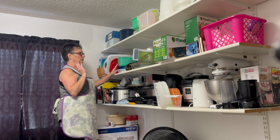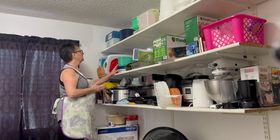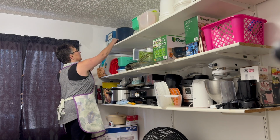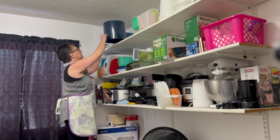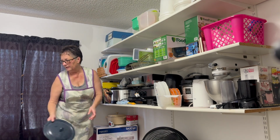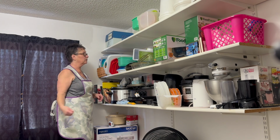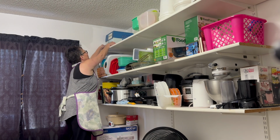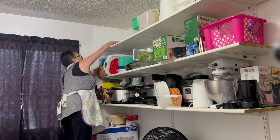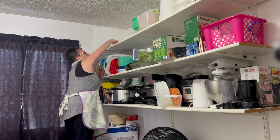Like I had mentioned earlier, we don't have a lot of cabinet space. So this is what we had to do. And I don't want to put it in the basement. I'm not running up and down the stairs if I don't need to. See, the bed works perfect. You can just throw it on there and it won't hurt it. Use the Swiffer and get some dusting done.